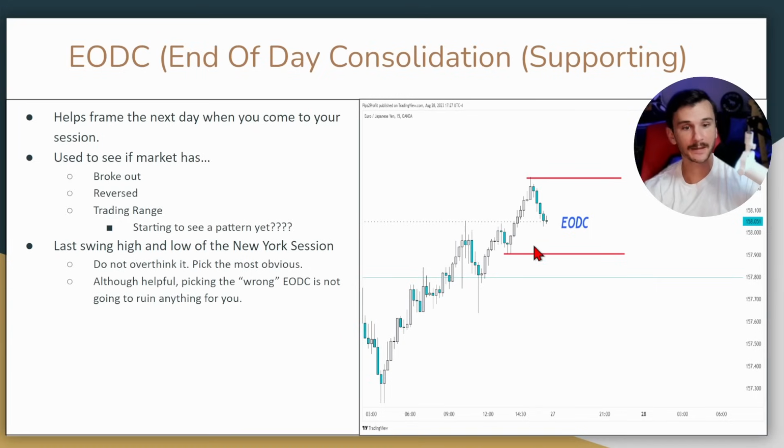And you will find that in a lot of cases, those areas are very well respected, and you can identify things like, is it consolidating in a 25 pip box, a 50 pip box, a 100 pip box? And then from here, you can start to develop more trading ideas using all of your supporting information and hopefully a signal day on this day right here. It helps you to frame the next day. When you come to your session, it's used to see if the market has broken out, if it's reversed, or if it's just stayed in a trading range.